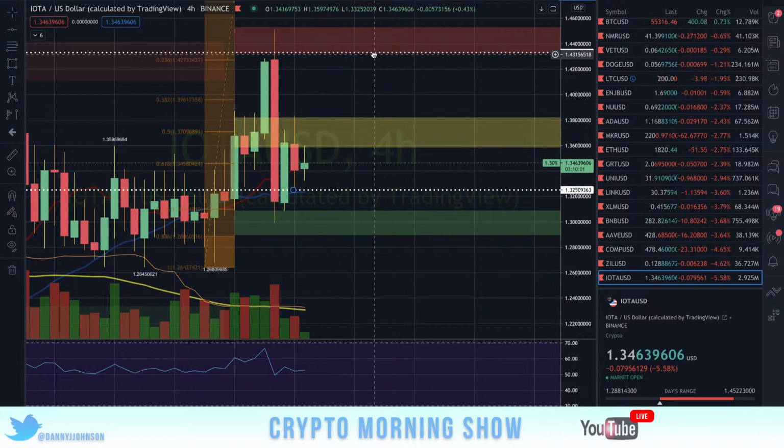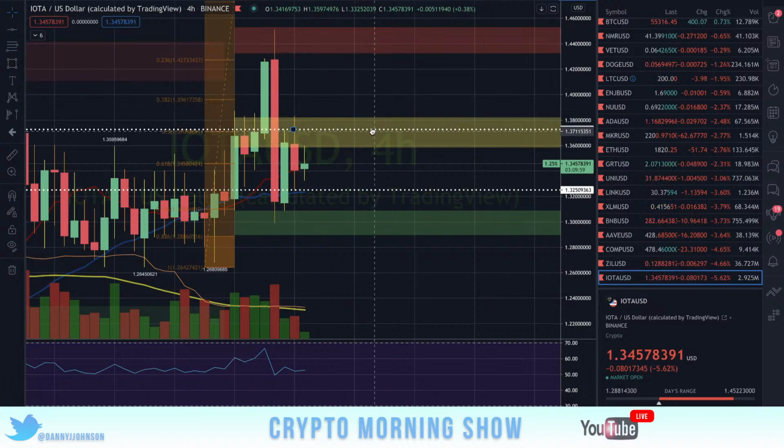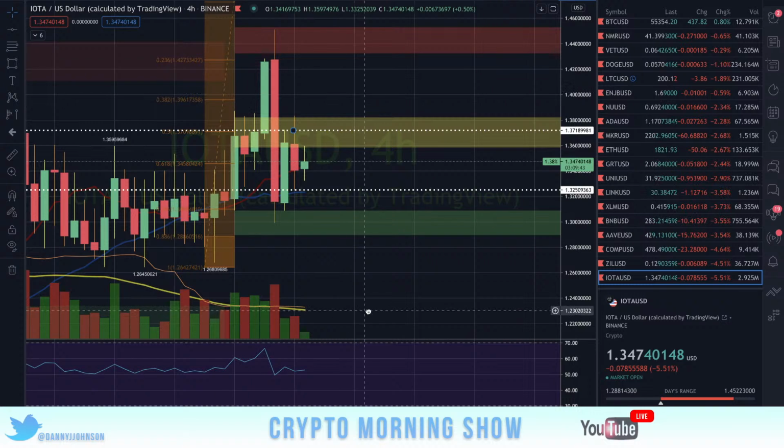And resistance right on that 50. So on this fib retracement on the 50. So that's usually, we talk about that. That's why I put this little cautionary sign there. Tends to be a magnet. So we're going to pull up to the 50, push through. Just watch your volume for a continuation on IOTA USD.